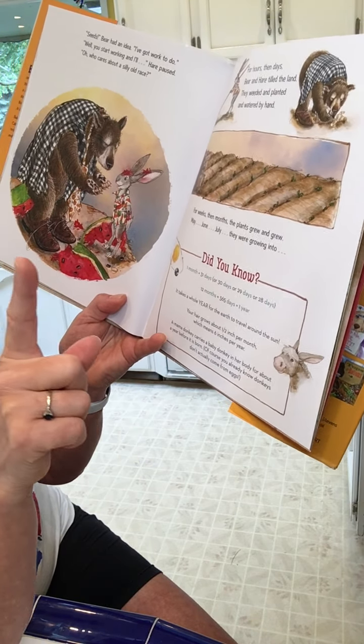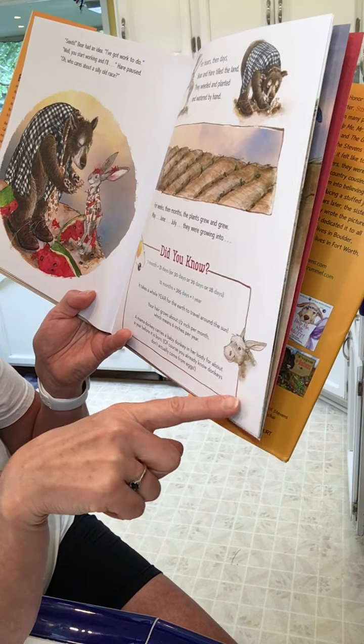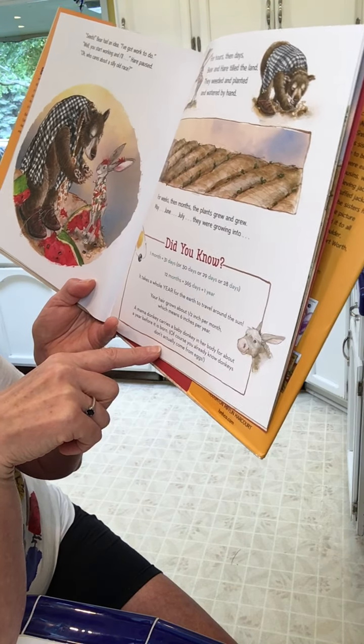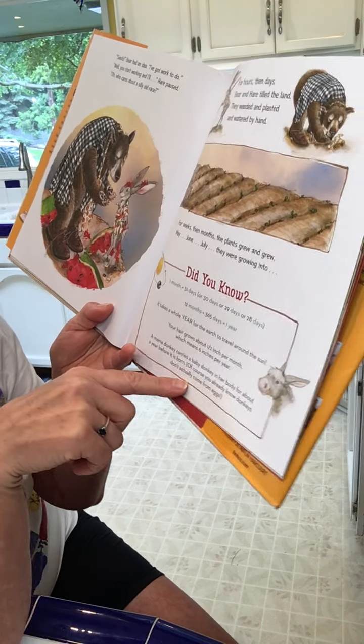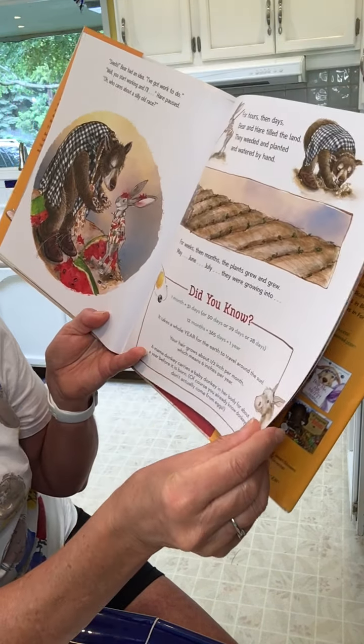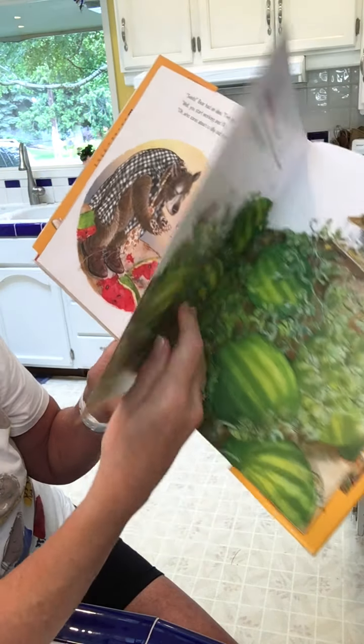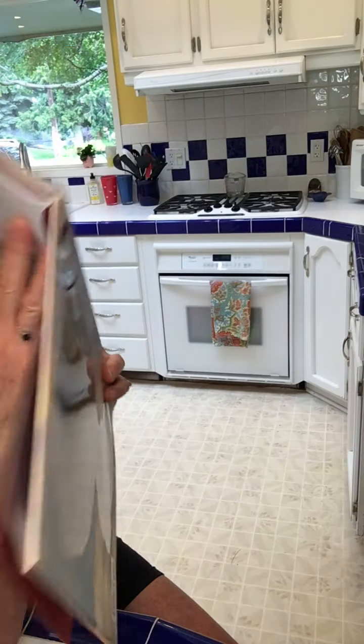And a mama donkey carries a baby donkey in her body for about a year before it is born. Of course, you already know donkeys don't actually come from eggs. Yeah, we know that. They're mammals. You know how long you were in your birth mommy's tummy? 9 months. You were in there less than a donkey takes.